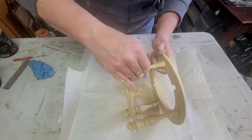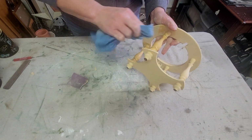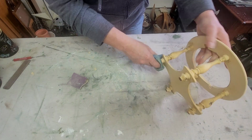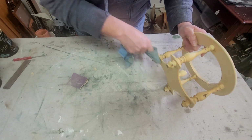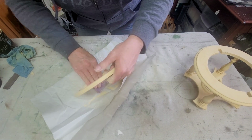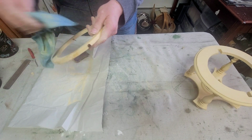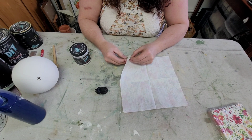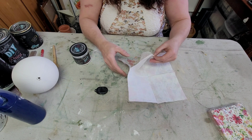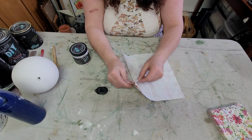cleaned up the edges, smoothed out all the flat surfaces, and just gave it a good distressing. I really wanted to bring some of the character out in the little spindles and around the rim of the top. And I went back in with my damp shop towel to do some wet distressing as well. I also had to clean up the little piece that holds the globe and get that all taken care of as well. Then I set those pieces aside and it was time to move on to the globe.